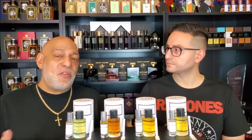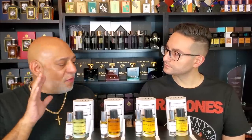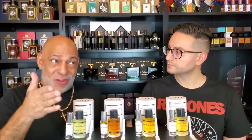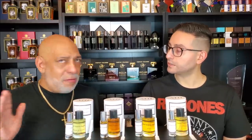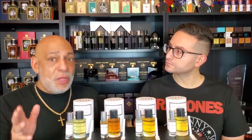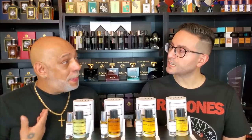These were sent for review, but as always, all opinions are our own. So these are four that I chose from the many that he sent me. He sent me a bunch of these. His collection is pretty huge. There's got to be like 15 fragrances, and most of them are really good, but these four just stood out a little bit more for me personally. I need to try the rest.